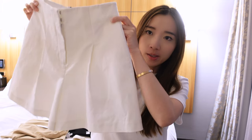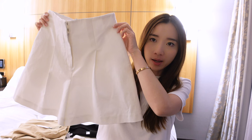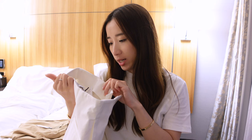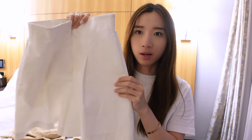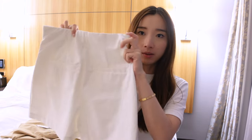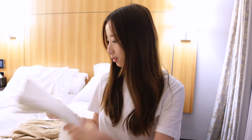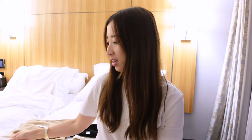So the last item I have are these white shorts in this A-line design. And I think it looks really flattering on. I got it in a size 0 and they were $99. They do have these hidden pockets on the side and two fake pockets at the back. I really enjoy all the items that I picked up, especially this pair of shorts. And yeah, I can't wait to wear them for the summer and style them for you guys.